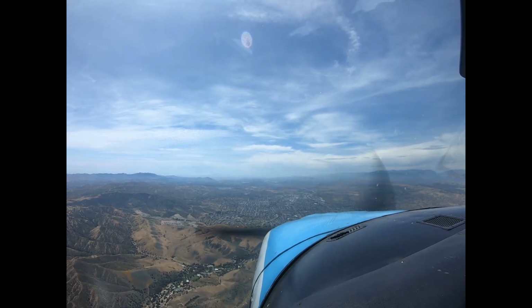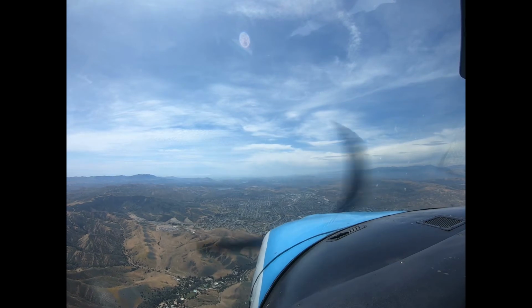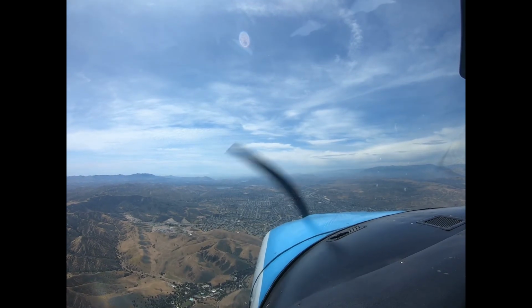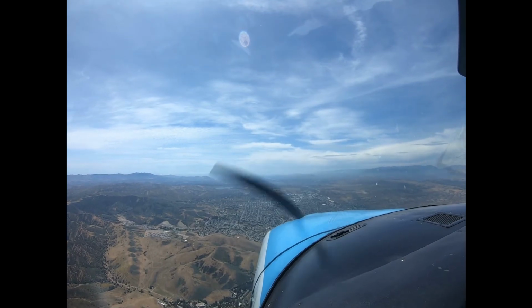Flex 416, turn right heading 050, join the localizer. Right turn 050 to join the localizer, flex 416. November Niner, Echo Echo, just maintain 5,000. 5,000, Echo Echo.